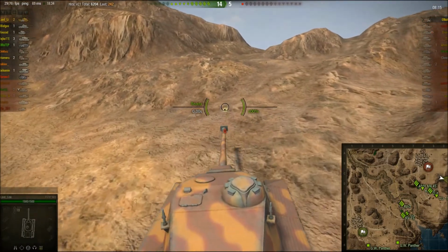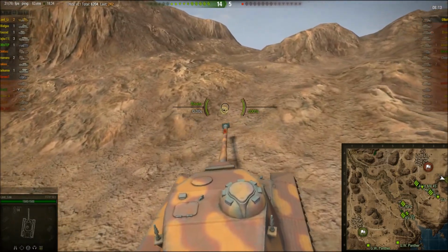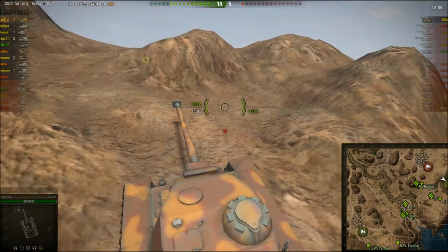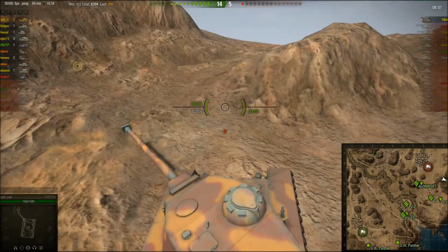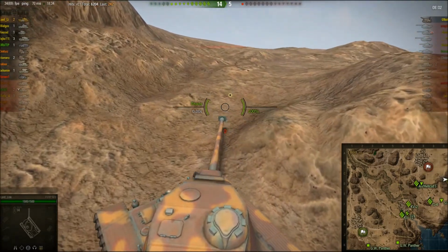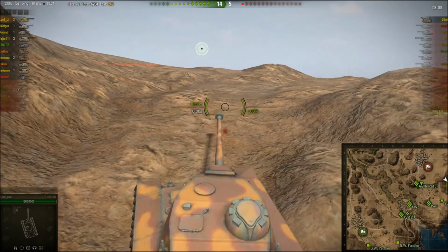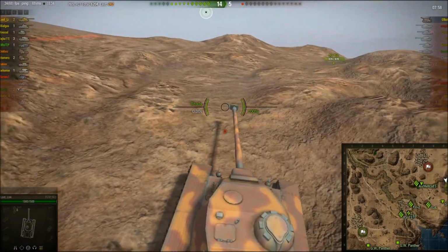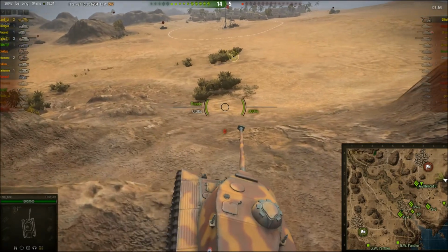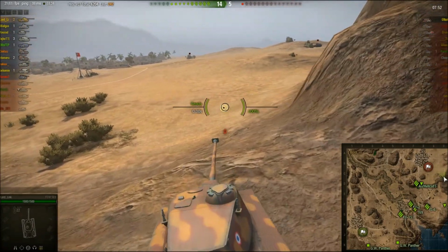Up here, I never really realised you could actually get up here, and it might be a good spot for an artillery piece. You've already got the elevation. You could quite easily hit A2 from here. Dependent on how the hill's structured and everything, I'd have to have a look at that. But this looks like a pretty good spot. Not many people look up here. I think you could hide up here for the end of the game, maybe. Probably force him to cap or something.